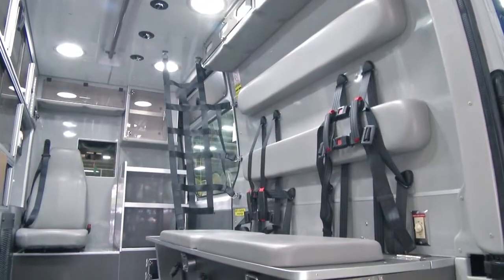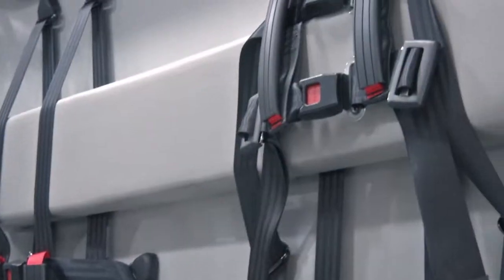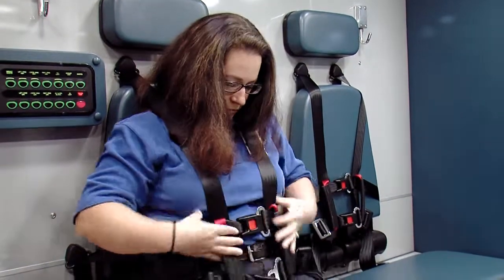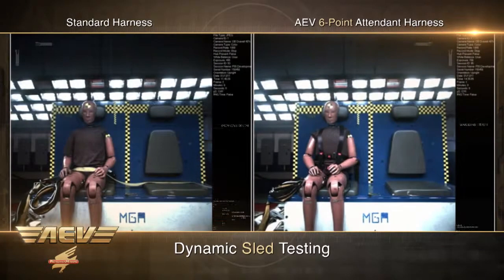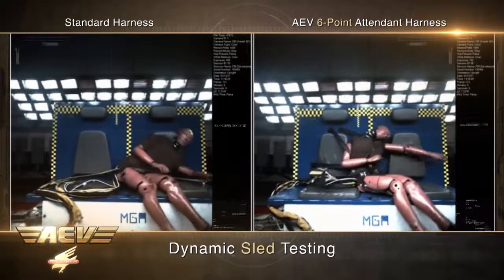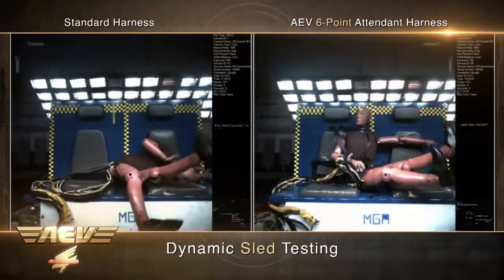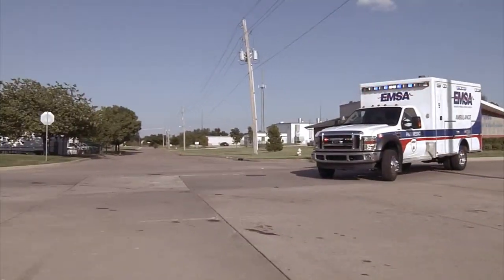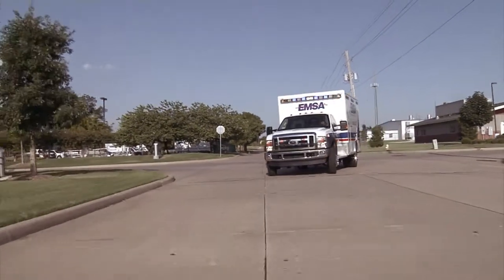When it comes to occupant restraint, AEV's 6-point attendant harness system has consistently been proven superior through extensive testing. AEV's history of safety leadership includes multiple series of dynamic sled tests. Occupant safety has been the cornerstone of the AEV operating philosophy and a key component of our ongoing customer commitment.